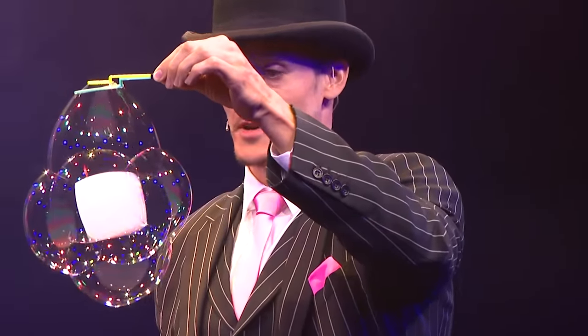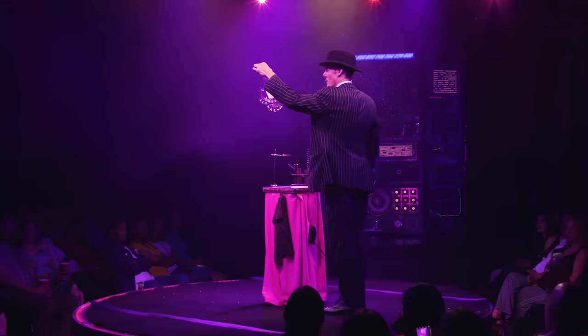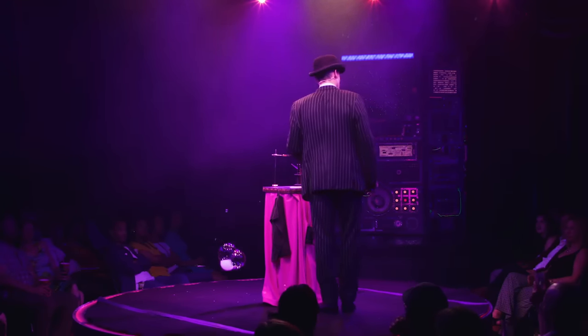Now, this piece of geometric wizardry is accomplished by manipulating the pressure on the outside of the bubble. What novel outcome will we see if we manipulate the pressure on the inside of the bubble by changing its very density?